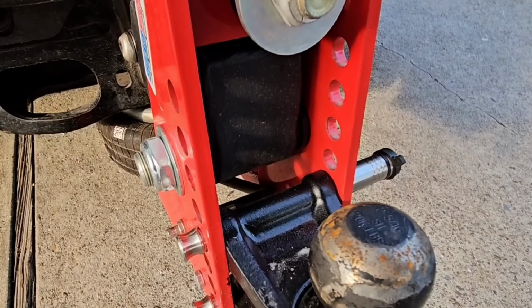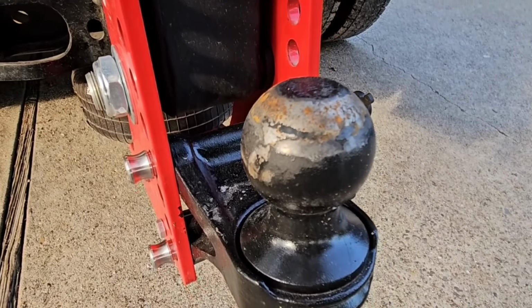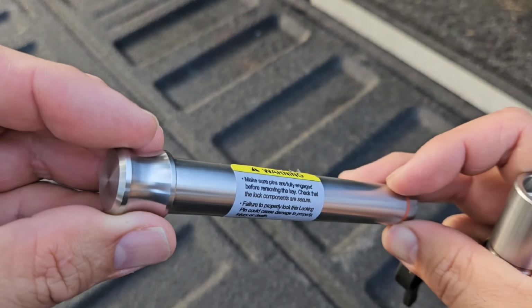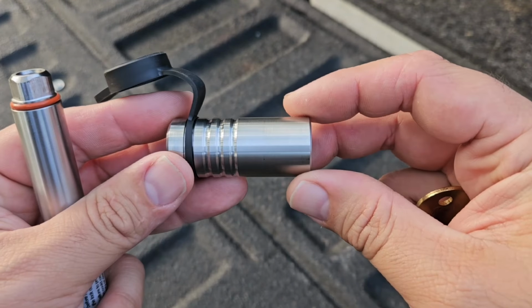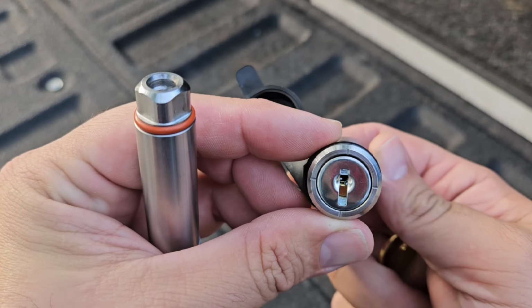So people ask me all the time, what is my favorite manufacturer of hitch locking pins? And I tell them the same thing every time. Infinite Rule is probably the best hitch pin design you can get to lock your hitch head or your hitch into the receiver of your vehicle. They're made out of stainless steel. They are machined to a brilliant tolerance. They're absolutely super high quality.